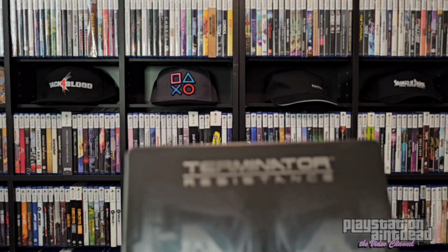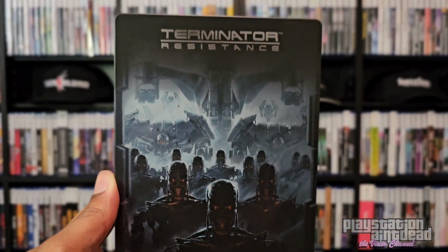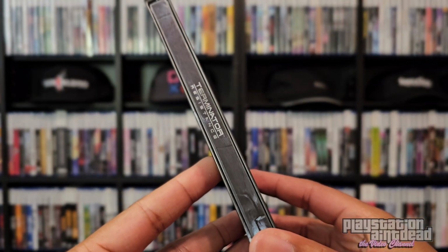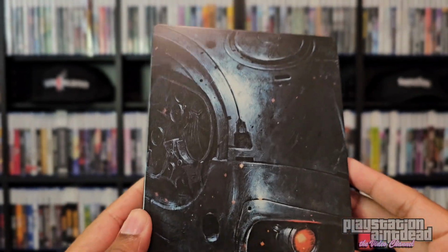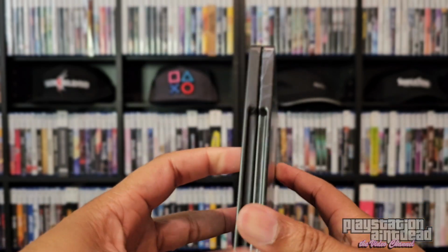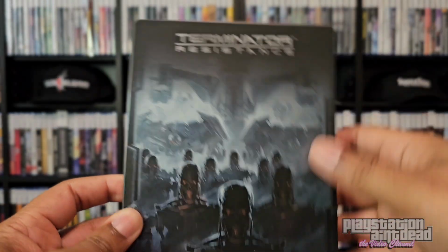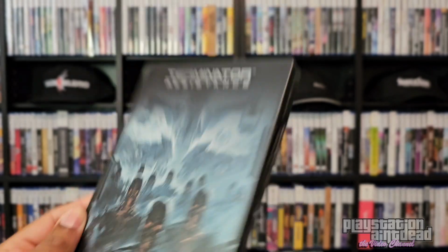Next up, one of my favorite franchises, you get the Terminator Resistance Steelbook. This only came with the collector's edition through Limited Run. So at the side there, the Resistance, and you got the skull of the T-1000s on there. Definitely like this one as well. And I can't wait for that RoboCop game too. Yeah, it's gonna be fun. Terminator Resistance Steelbook.